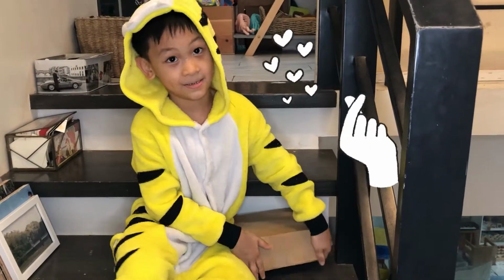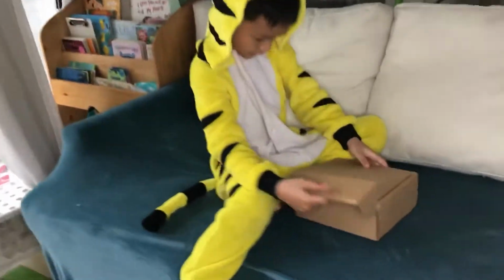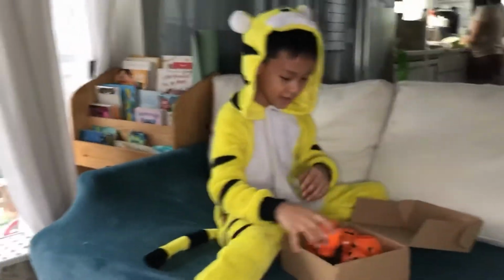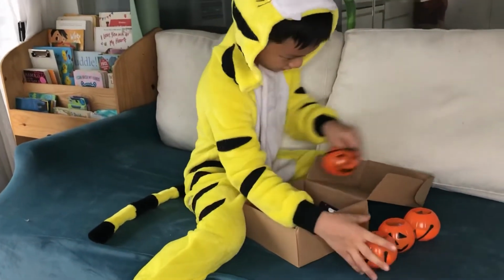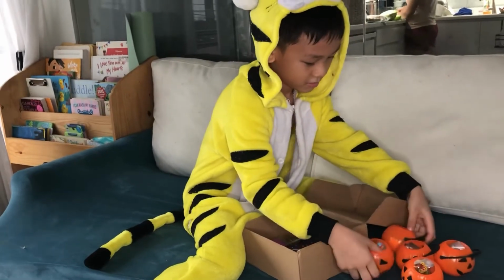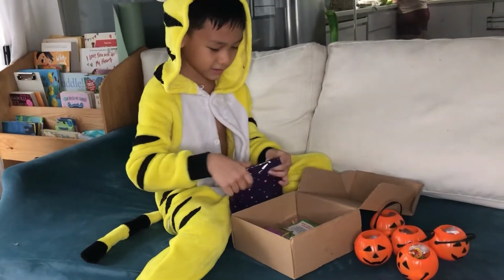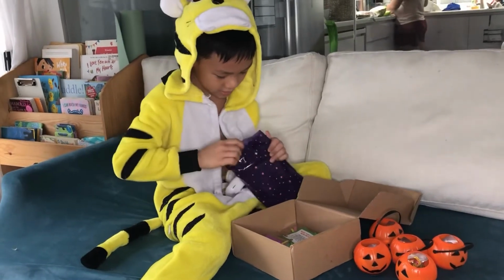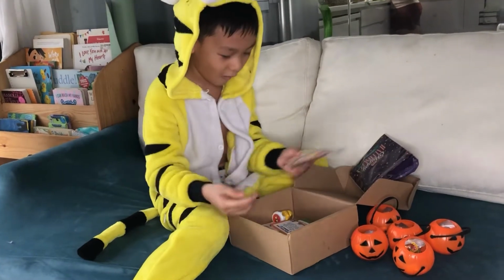Okay, alright. Ethan, what did you like about our little trick or treat hunt? We can find candy here, and then here, and then here. What helped you find the candies? The clues. Let's see what's inside here. Whoa!